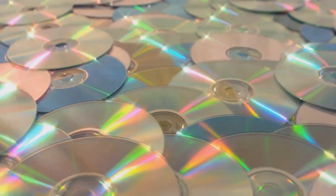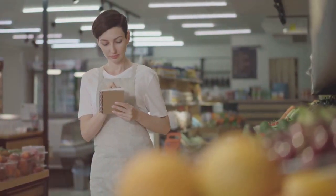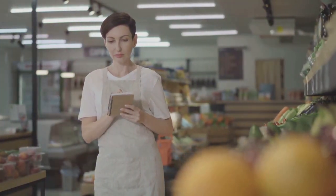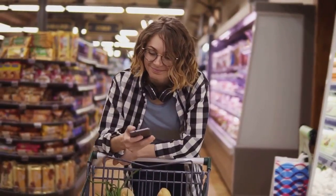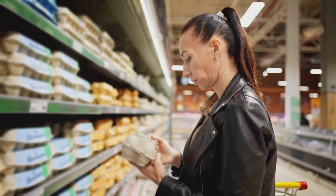But this is just the tip of the iceberg. Every product on your grocery list has its own unique story, its own hidden costs and profits. Being an aware consumer isn't just about finding the best deal, it's about understanding the true value of what you're buying. So, next time you're at the grocery store, remember to think twice.